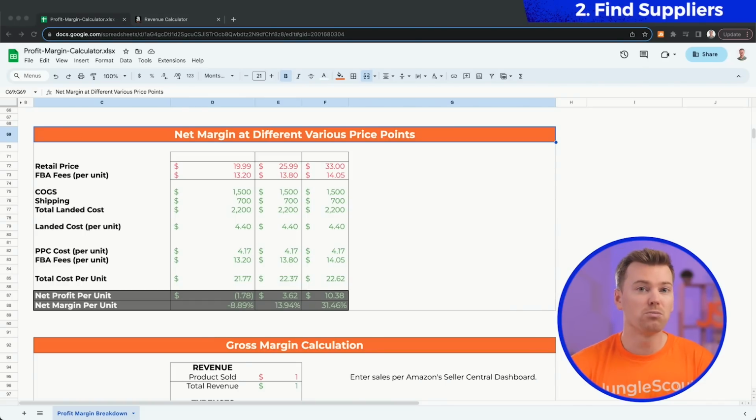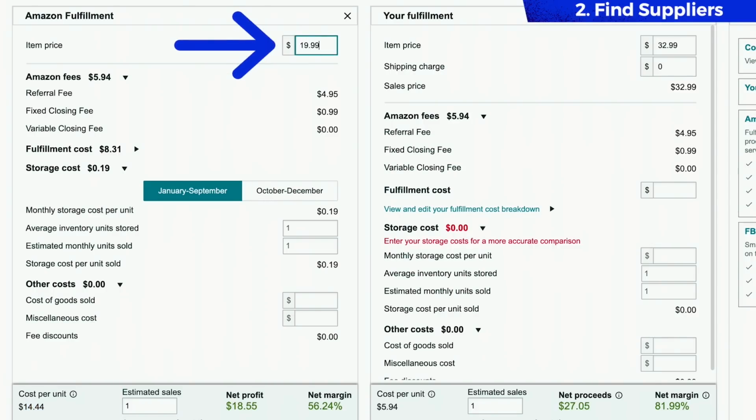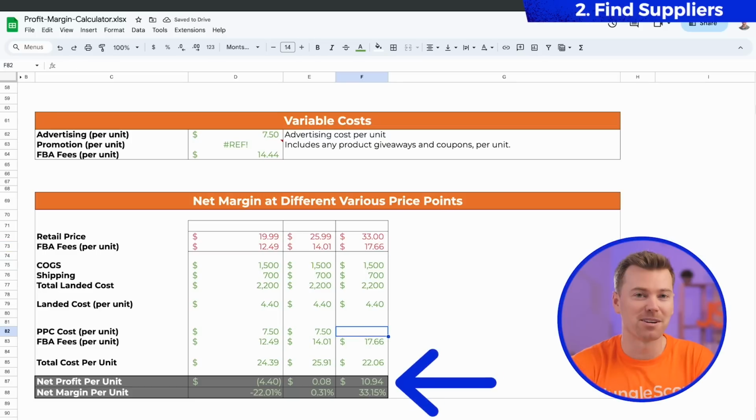Now, the only thing you really need to do here is to update these 3 Amazon FBA fees. And you can do that by just going back over to the revenue calculator tool and updating your price point. Once you do this for all 3 of your products, make sure to just copy over the new price and update it in the FBA fees section here. Make sure to do this for all 3 prices, and you'll know exactly how much you can expect to make each time you sell this product.